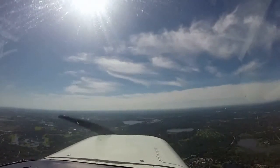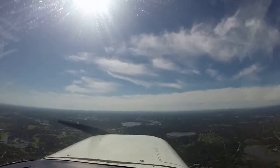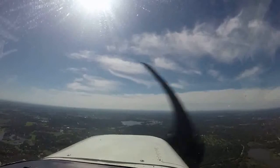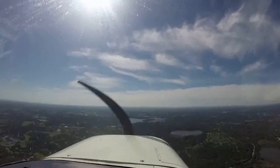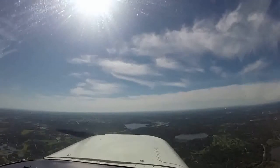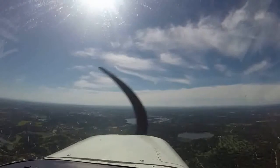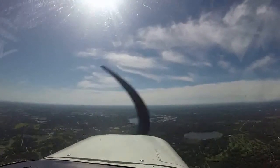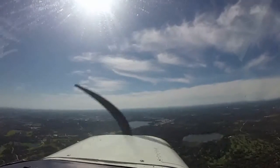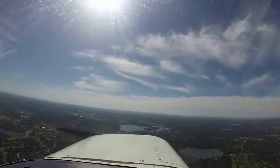That's the runway right there. Yep, that's it. I'm going to make a little bit of a turn, and then I'm going to go back to the airport, okay? I want to be over Kemper when I call it.